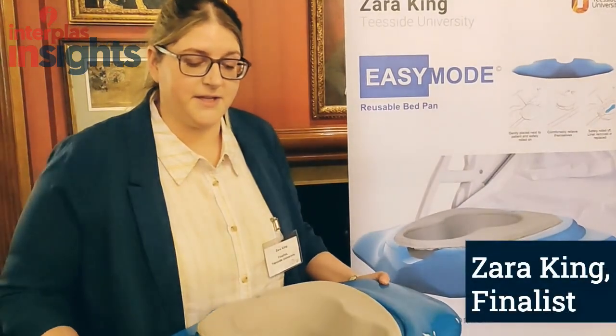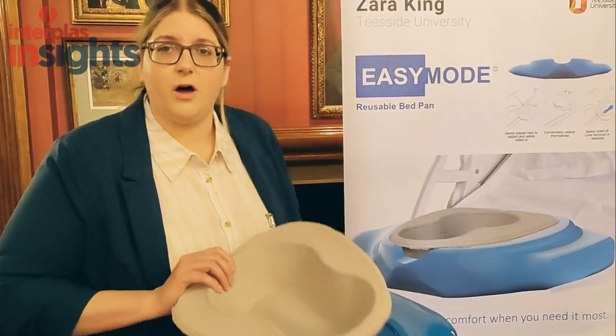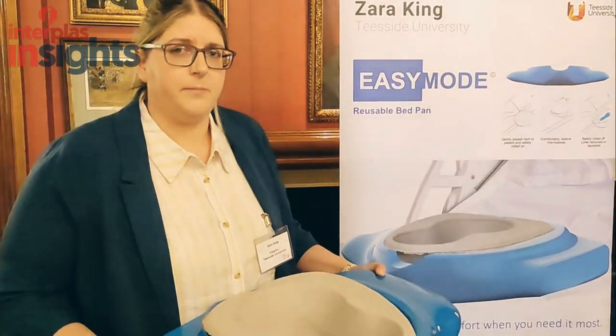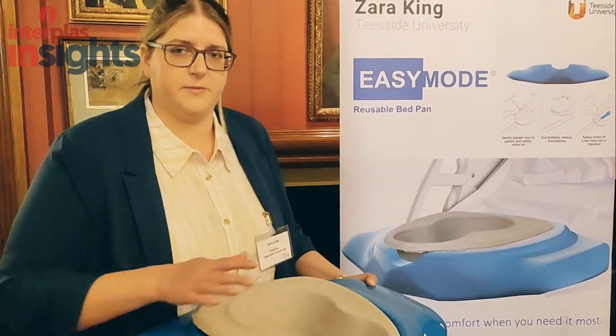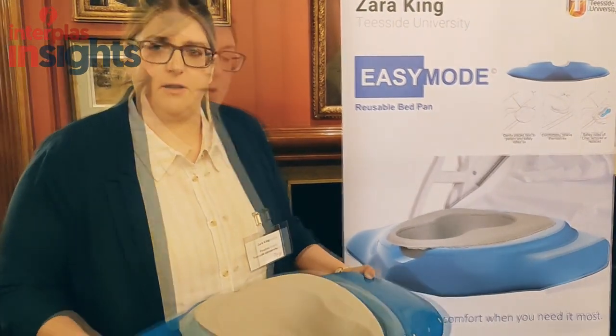Thank you. This is the Easy Mode reusable bed pan. It's designed for a pre-existing liner that is used in all NHS and most healthcare settings to fit inside, to allow bed-bound patients to be comfortably and safely rolled on and off, to release themselves and not spill.